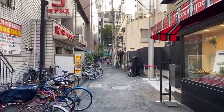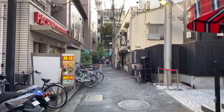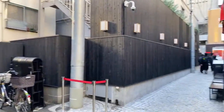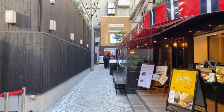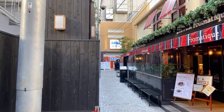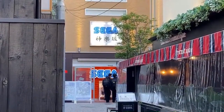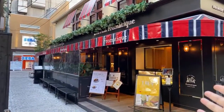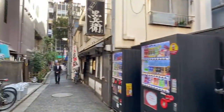But I don't want you to stick to the main street. By any means, do not. By no means, I'm waving my finger, stick to the main street. Because it's the alleys here that you have to explore. There's a Sega world in the alley right there. I mean, it's like a super hidden Sega world. And then there's a French cafe right there. This is because of all the expats.